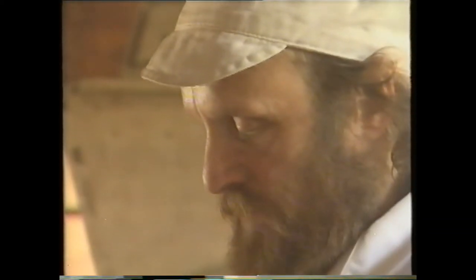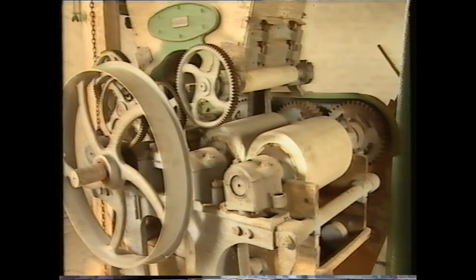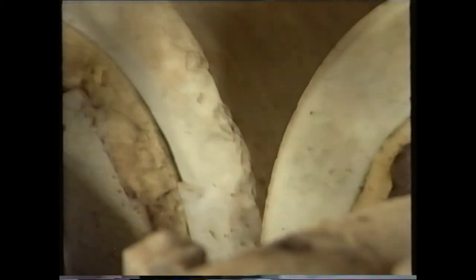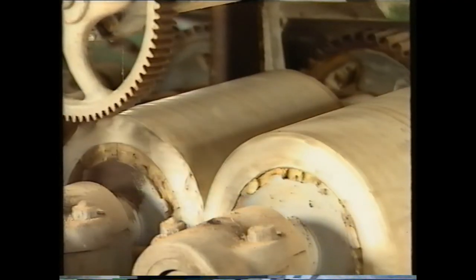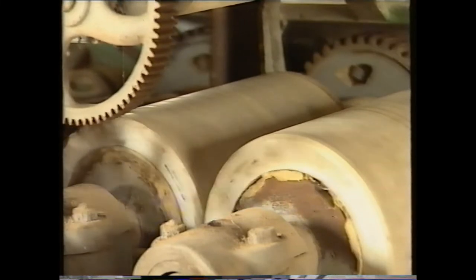Millers found it difficult to remove all traces of bran from the flour until roller milling was introduced in the 1880s. Here at Wissendine Mill is a pair of very early rollers. These are porcelain. It was thought that a finer flour would be produced using porcelain rather than steel. However, the steel ones last much longer and are in universal use today.